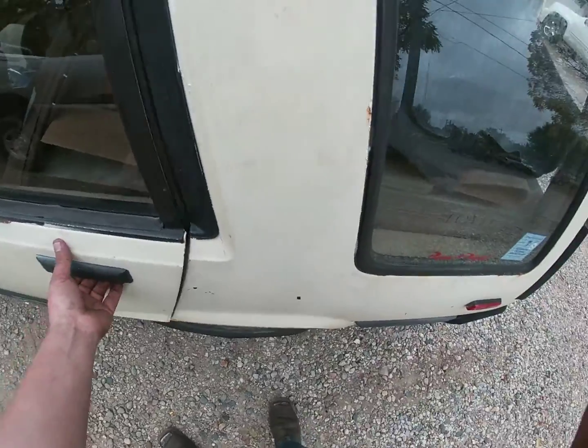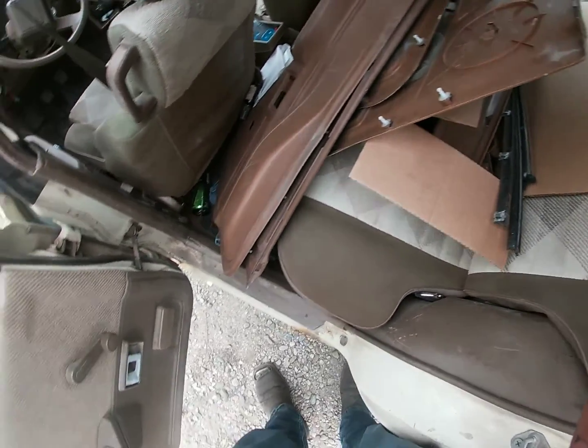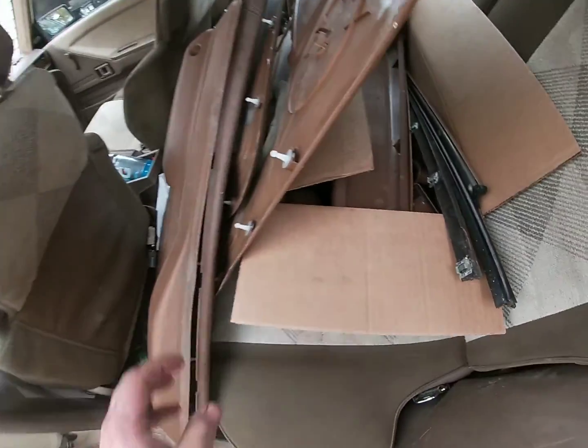I got all the door panels. These door panels are in not bad shape at all. I got a bunch of the window trim and a bunch of other little odds and ends and interior stuff. That's all going to go in the 86 car that I'm going to be working on this winter that hopefully I can get a ton of cool videos out of.